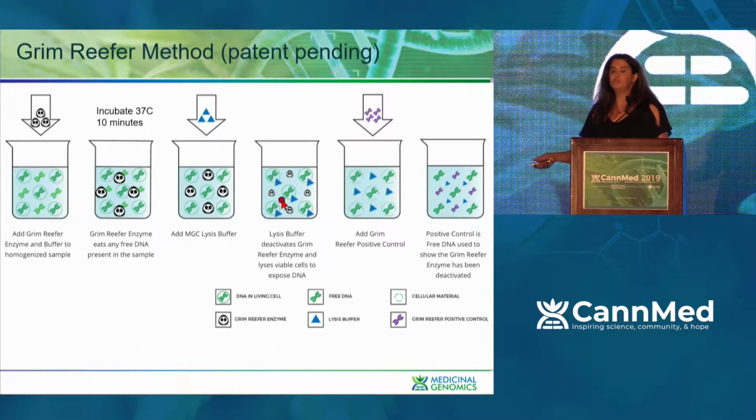And this positive control is a DNA template that you add in to ensure that your enzyme has been deactivated. And that will later down the line be tested in your qPCR reaction. So after you add in your lysis buffer, you add in your positive control, and then you proceed with the MGC DNA extraction procedure.